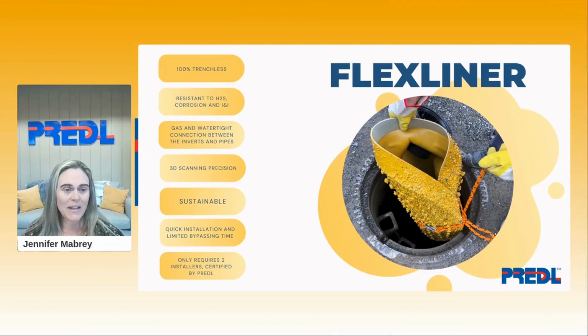We scan each manhole prior to the production of liners via 3D scanning to ensure a precise solution for each manhole. This is a sustainable solution in that we're not designing something that is supposed to be replaced every couple of years. This is designed to last for decades.